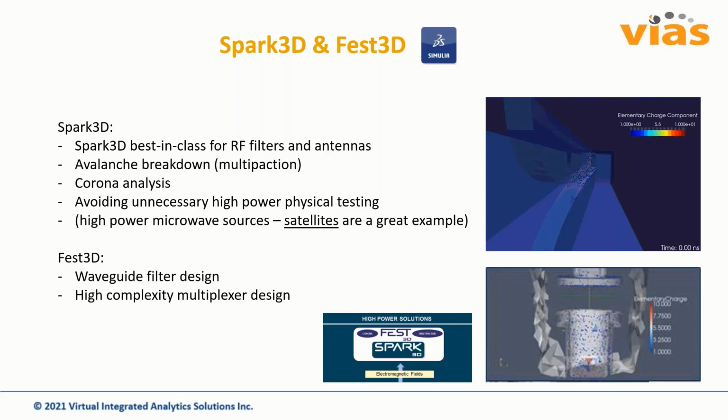And Fest 3D comes from the same company originally, AuroraSat, and just to put it simply, it is the best tool on the market for waveguide filter design and high complexity multiplexers, many things like that.